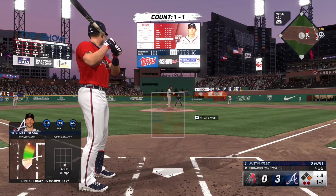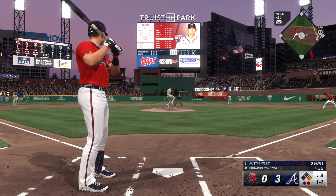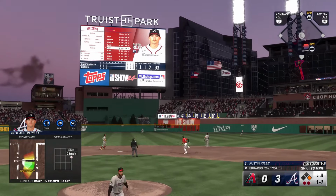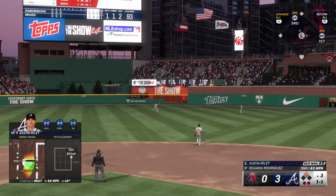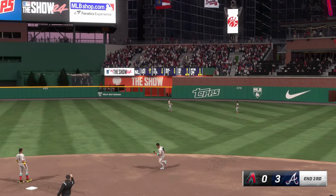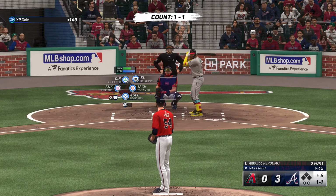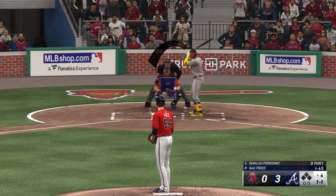So two down, and next for Atlanta, Austin Riley. Kicks and fires. Out towards right center field. Makes the grab, and that's the inning. Three runs on. And we're back. John Ciambi with Chris Singleton. And set to lead off the fourth, Geraldo Perdomo.